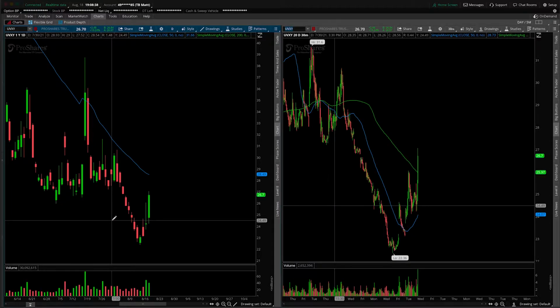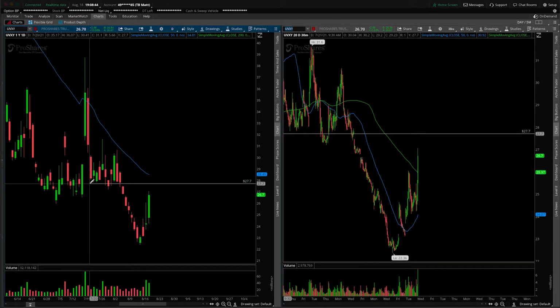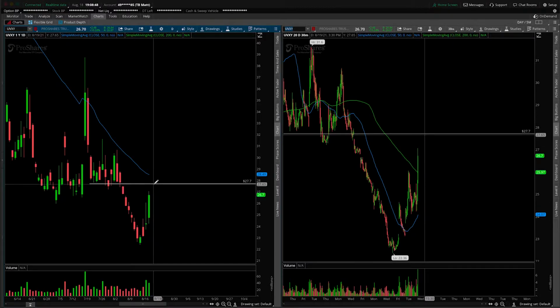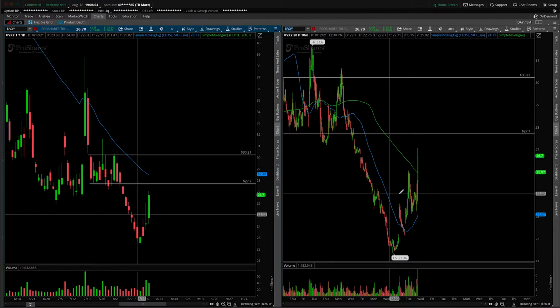In terms of levels to pay attention to, the daily is always going to be slightly skewed, again, because it's always in decay. But just basing off some more recent price history, 27.70 is a prior area of support, which should now act as resistance when testing from the bottom up. And of course, after that, a shelf of resistance closer to $30.21.